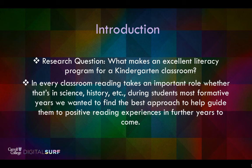We knew this was an important question to look into because kindergarten age students are in their most formative years of schooling and developing a sense of love for literacy, even prior to teaching them how to read. This is key to helping them succeed in school and in life. So, we wanted to dive deeper into specific components of literacy programs, certain types of books for kindergarten classrooms, and the applicable activities that lead to the betterment of literacy development in a kindergarten classroom.